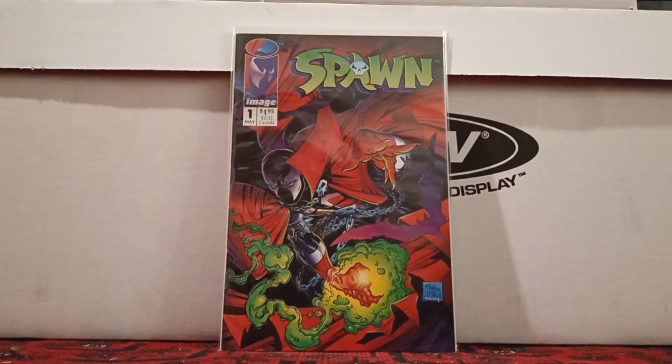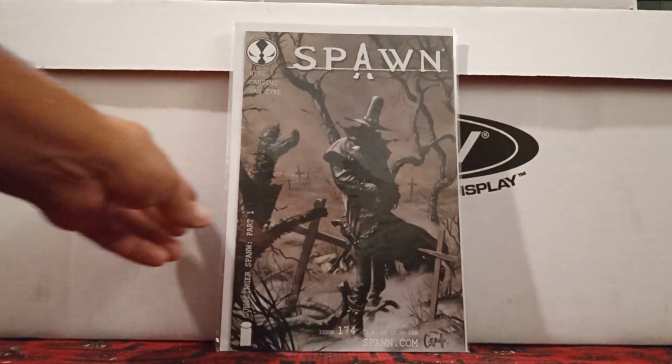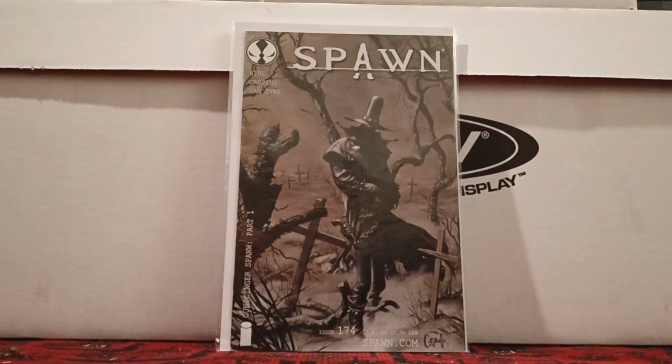Next up is Spawn number 174. I guess it's now debated the first full issue dedicated to the gunslinger Spawn, and that's one of the things with my collection, from a value sort of mindset, is that some of it did tend to lose value because issues preceding others have just taken more of a life of their own, and this one kind of got affected with it.